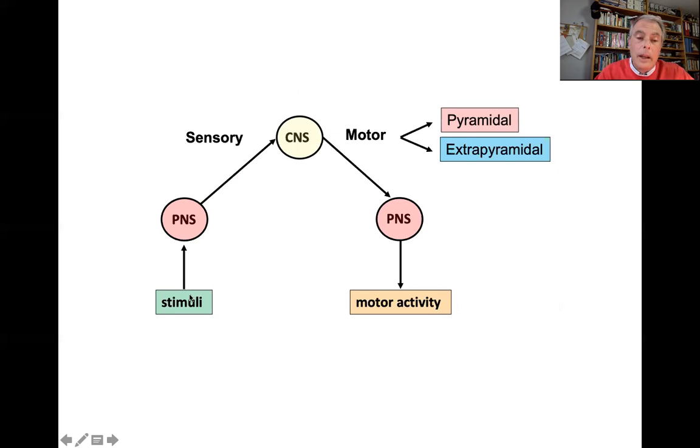So a stimulus is captured by the peripheral nervous system and transported to the central nervous system. We call it sensory. And from the central nervous system, the stimulus is transported back to the peripheral nervous system. We call it motor. The first one is the afferent pathway, and the second one is the efferent pathway. Once it gets to the peripheral nervous system, we develop a motor activity. And this motor pathway may involve pyramidal and extrapyramidal motor systems.